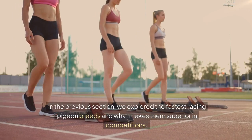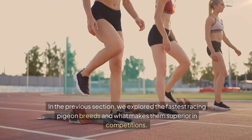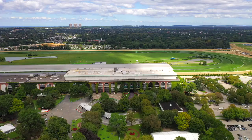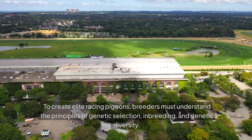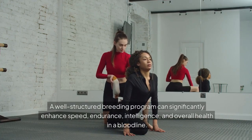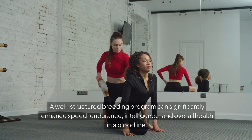In the previous section, we explored the fastest racing pigeon breeds and what makes them superior in competitions. However, selecting the right breed is only the first step toward building a champion loft. To create elite racing pigeons, breeders must understand the principles of genetic selection, inbreeding, and genetic diversity. A well-structured breeding program can significantly enhance speed, endurance, intelligence, and overall health in a bloodline.